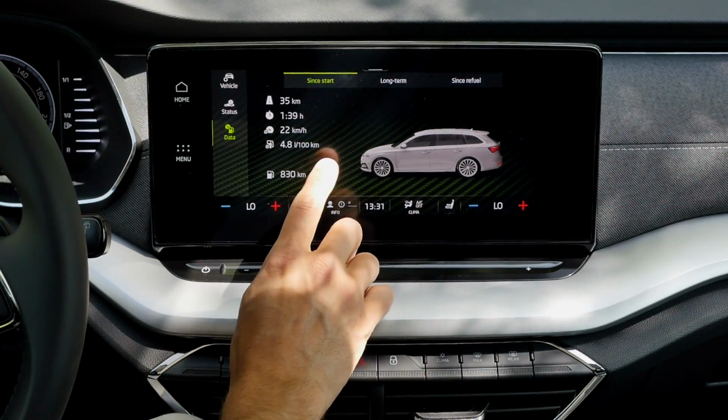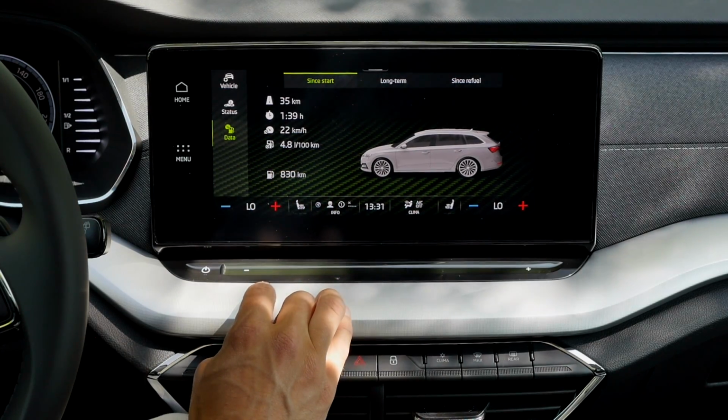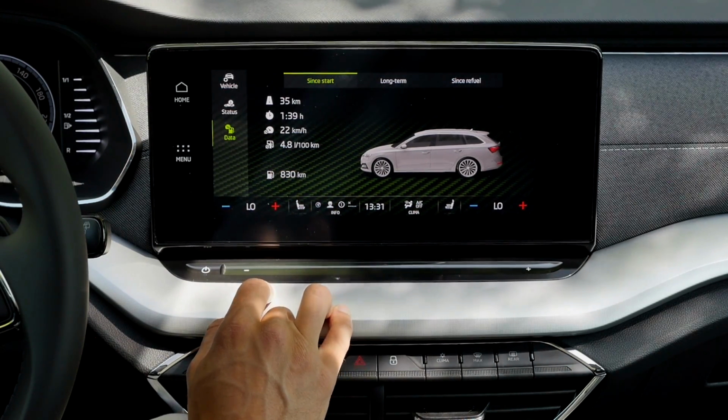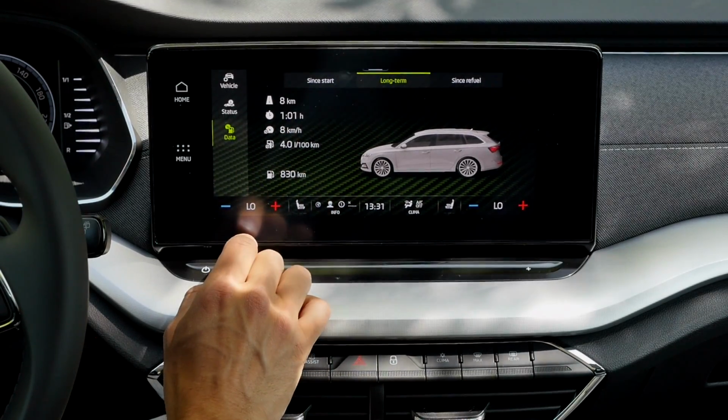Here, this is for a longer journey, but we could get even lower than that. We actually reached 4 liters per 100 kilometers. That was actually quite decent for the long-term consumption, which I reset there and then here.